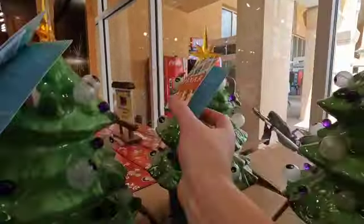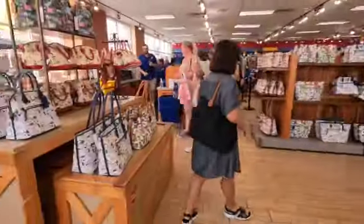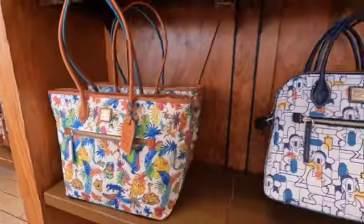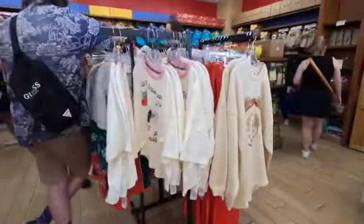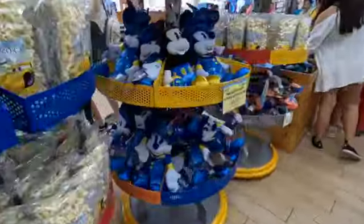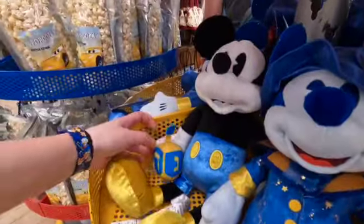Monsters Inc. Christmas tree. That's not even bad. Holy moly. Okay, this is where we get in so much trouble. Look at that. Oh, and Christmas is here. This is so cute. The main attraction for Peter and his boy.